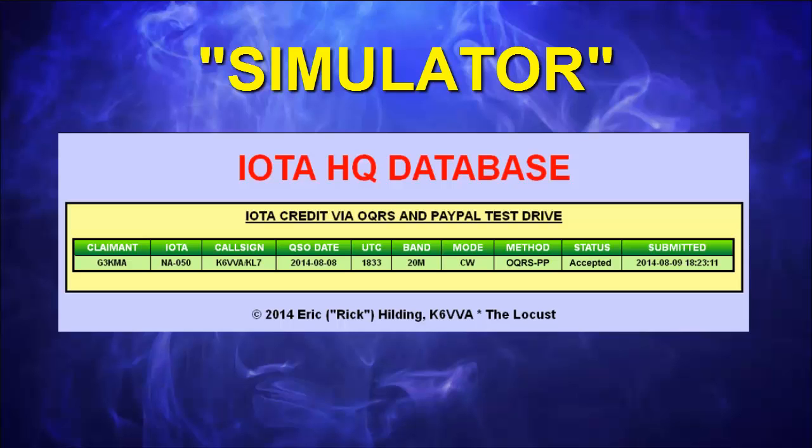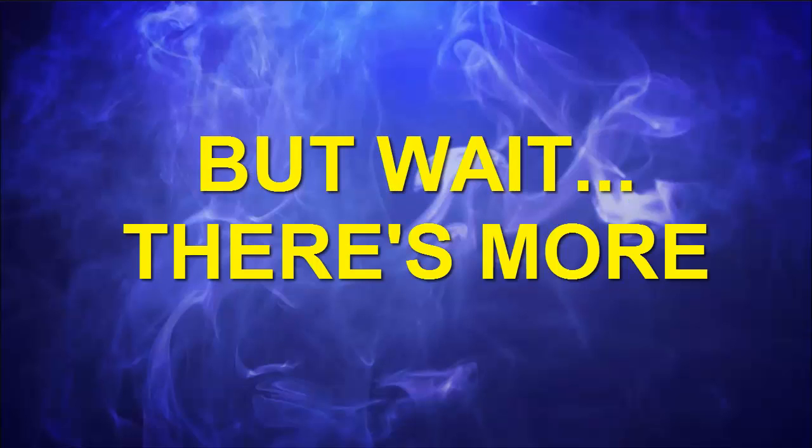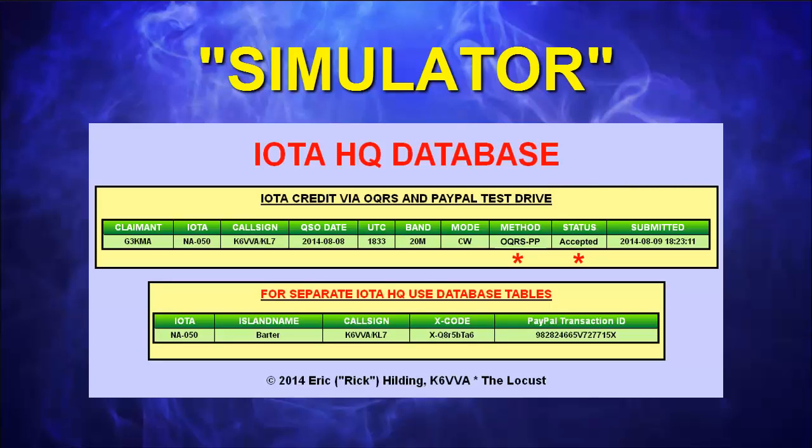Well, look at this. The QSO record has automatically been added to the database, with the method indicated as OQRS PayPal and the status as accepted, with the date and time of submission. Bada bing, bada boom. But wait, there's more. The encrypted data transmitted from the OQRS system to the IOTA headquarters database actually included the IOTA island name, activator X code, and the PayPal transaction number as showing in a separate table.